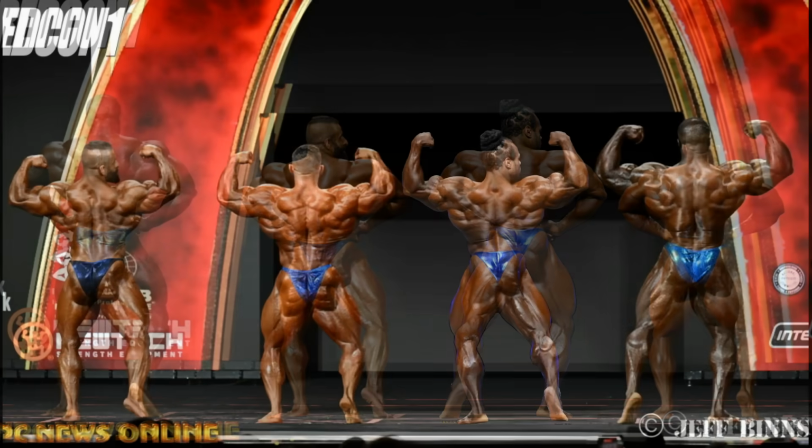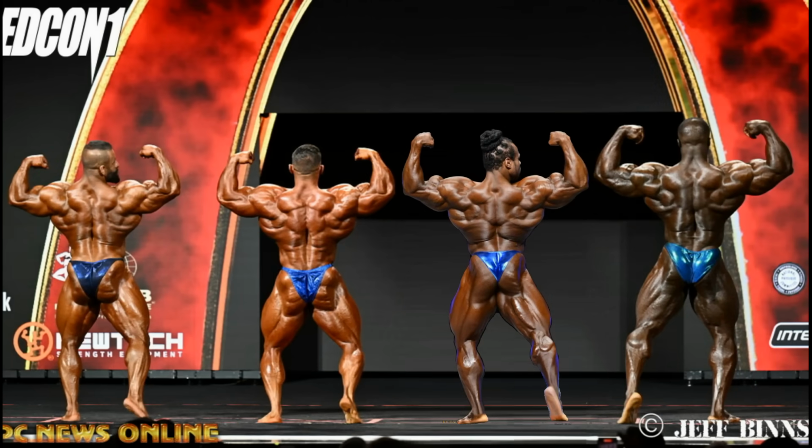Now here's the rear double biceps. A much better pose for Kai Greene. No doubt, in anybody's mind, I am sure. This was one of the best, or it is one of the best, rear double bicep poses in the history of bodybuilding. And you don't just say things like that loosely.